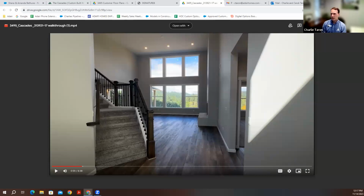As standard, this would be a half wall on the stairs. One of the custom options that we often see with this plan is open railing stairs, and we can do that with just about any two-story floor plan. But this, I think it really pops. It really shows well for this particular plan.